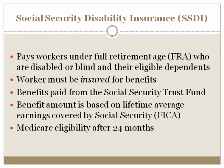For eligible dependents, those are children under the age of 18 who are dependent on a parent who is filing for benefits. The worker must be insured for benefits. And what we mean by insured is that the individual has worked long enough and recently enough to be insured for benefits. So if you have never worked or paid FICA taxes, then you would not be eligible for these benefits. And in general, the worker must have worked 5 years out of the last 10 years prior to becoming disabled.